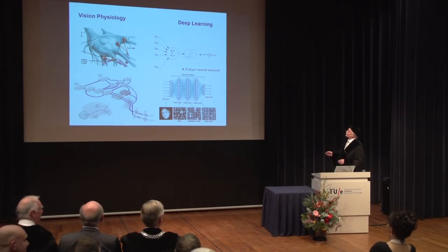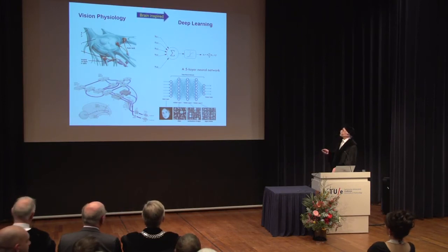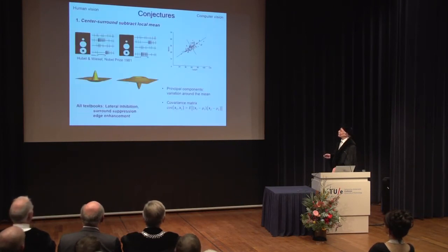If we do deep learning, we have all these synapses measured in a network, and this is the network. What happens actually in these layers? I talked about this layer here for the simple ones. So we have brain-inspired computing, but we also have AI-inspired physiology. They can learn from each other.